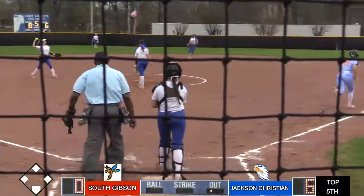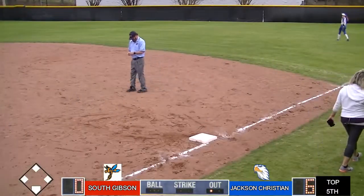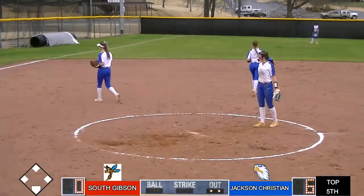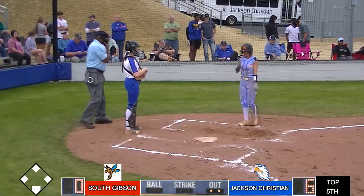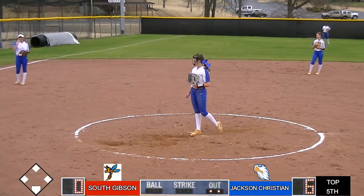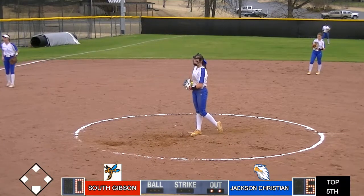Oh, good. A little snow cone there, but the third baseman, great job. Holt did her thing with the glove, and we've got two outs in this inning. So that brings up number four, Jesse Stringer. Jesse is 0-for-1 in the contest. Popped up to the catcher the last time up.